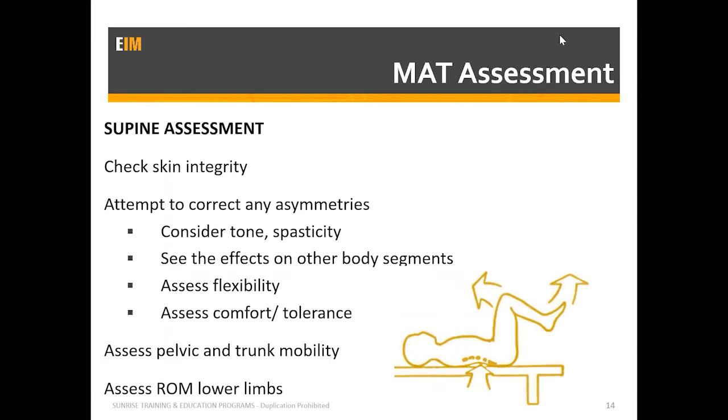So first things first, we'll take a look at the kiddo in supine. Supine, remember, is going to tell you what's possible. It gets gravity out of the equation, and it makes it very easy to look at what their body segment movements are, how hip movement and pelvis movement affect trunk location. You'll be able to very quickly see what the range of motion of the hip, the knee, and the ankle is, and its effect on the pelvis and the trunk. You'll want to consider tone, spasticity, and abnormal reflexes when you're moving these body segments around. Consider their comfort.